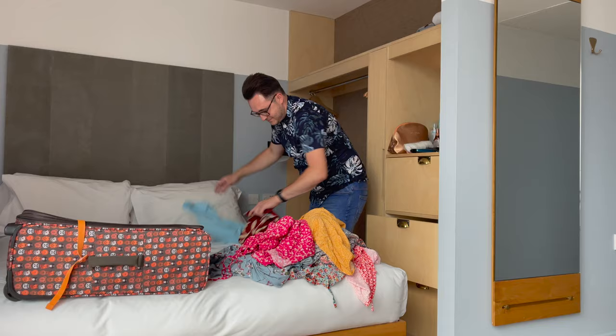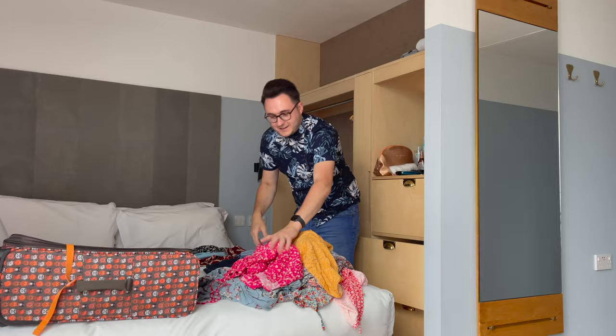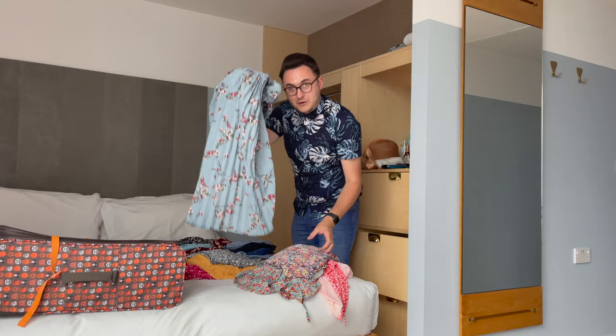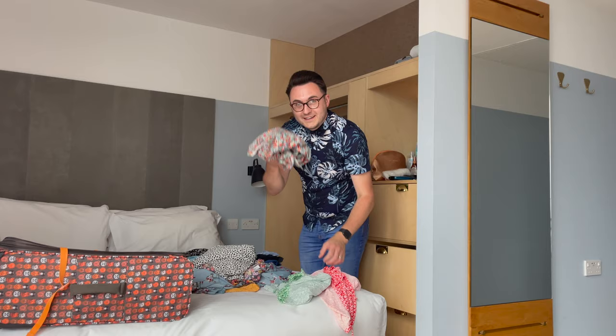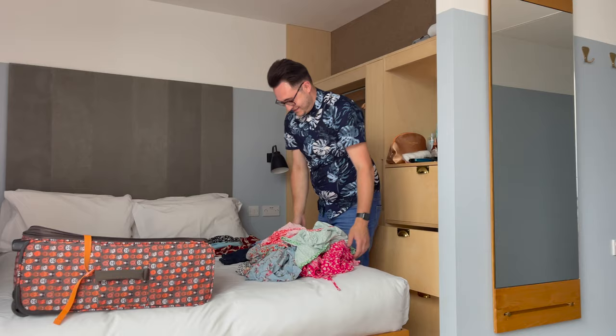So, Robert's unpacking while I do some editing, and he's moaning at me. What are you moaning at me for? I've got three shirts. Oh, Lord. Here we go. One, two, three, four, five, six, seven. It's not up in grid, is it? Eight. Nine. How long are we here for? Three nights. Look, I have a day dress and a night dress. Who agrees? Comment down below. Tell him he's wrong. Be on my side.